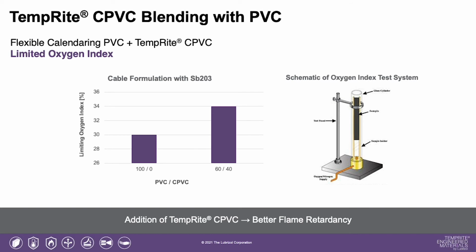CPVC has an LOI, limiting oxygen index, of 60. That means a product made from CPVC requires 60% oxygen in the environment in order to sustain a flame. Since our environment only contains around 20% of oxygen, CPVC has self-extinguishing properties and improves the flame retardancy properties of the calendered sheet.